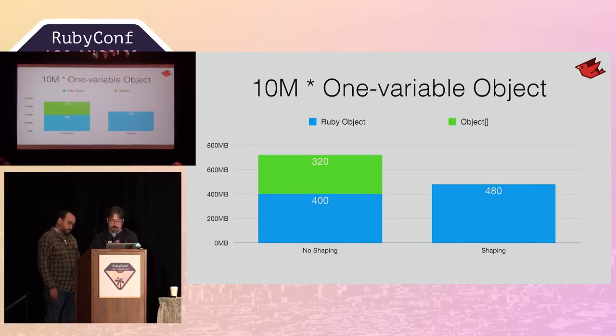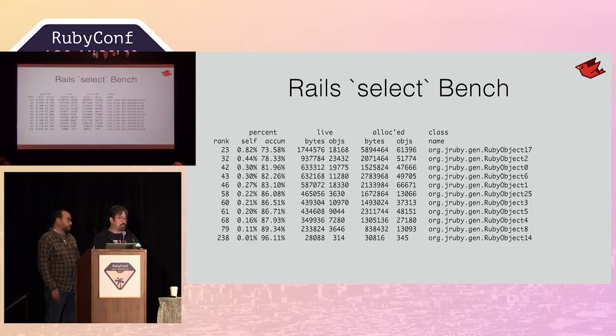memory. On a Rails benchmark that we're going to show a little bit later, a select benchmark, pretty much all the objects in the system are actually getting specialized to these packed versions. So you can see each of these is generated. It just says like Ruby object 25. Somewhere in the system, there are a whole bunch of objects with 25 instance variables. But it is right sizing them, putting the fields in there directly, and saving that extra access.